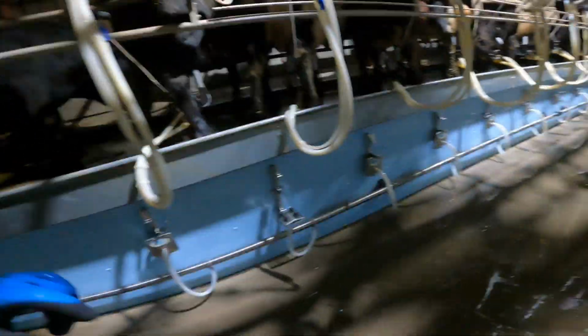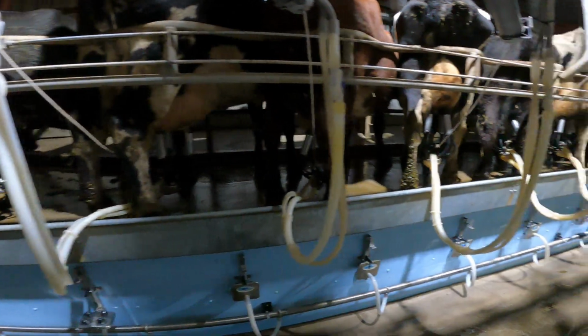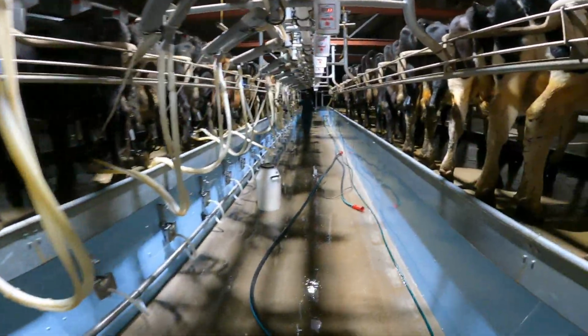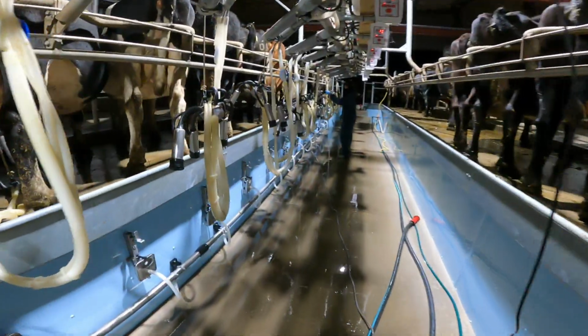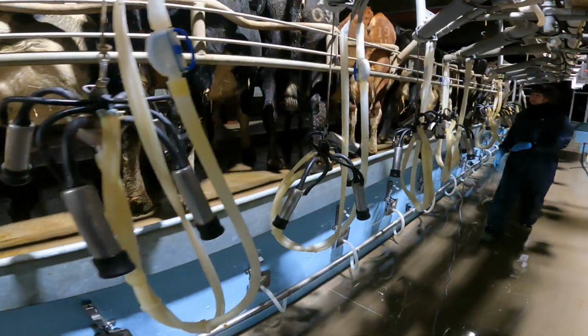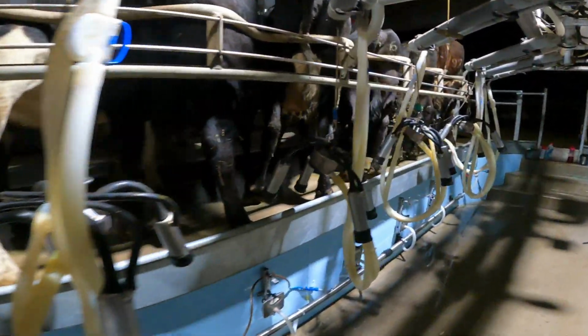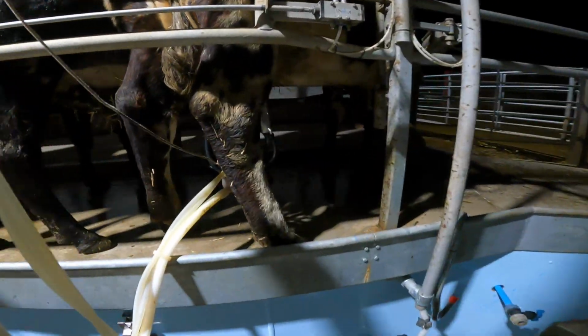Right, here's down in the parlour. This side we've just put on. I better put the side on before I get the camera out. This side here going out. Really laying off on milk now because we're going to dry them off on about the 22nd or 23rd. Might do it over 2 days and might do it in one hit. We don't know yet. Let's see how it goes.